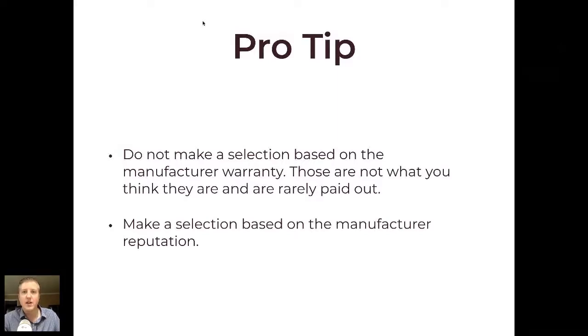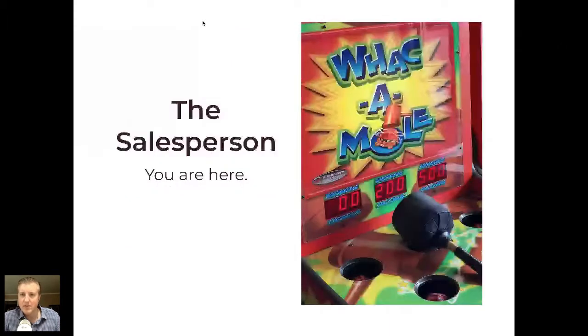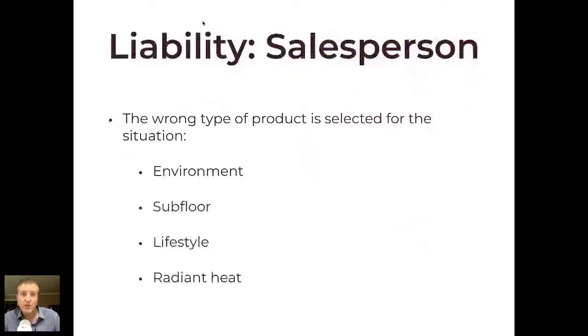Okay, so let's talk about the salesperson. This is where you would mostly fall under. And I use the whack-a-mole picture because if you're like me and you're dealing with clients and all their issues, this is probably an apropos description of your day-to-day activities. At least it is for me. So here's what the salesperson is liable for. Usually it's because the wrong type of product was selected for the situation. And by that, I mean the environment wasn't right, or it was the wrong subfloor, or it was below grade.